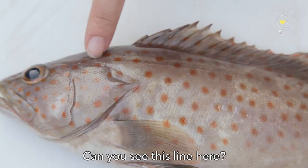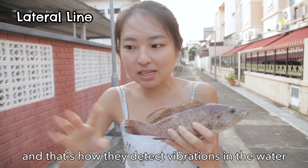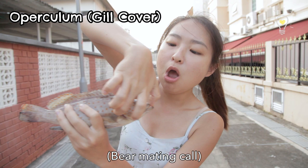Can you see this line here? This is known as the lateral line. Every fish will have this because this is their sensory organ. It's a small fluid-filled organ, one line here, and that's how they detect vibrations in the water and current changes. Here you have the gill cover, also known as the operculum, which covers and protects the soft gills inside the fish. The water will then come out from there.